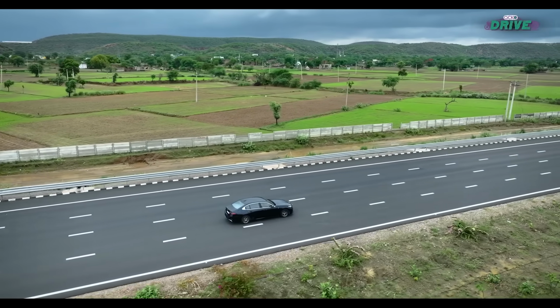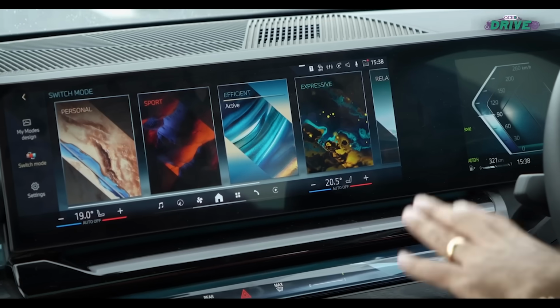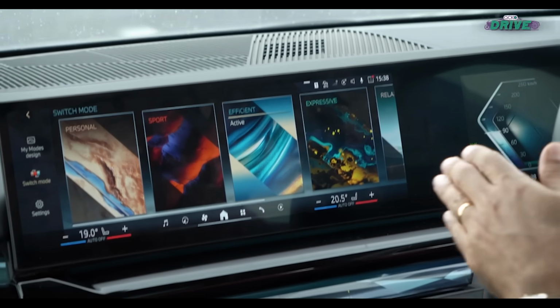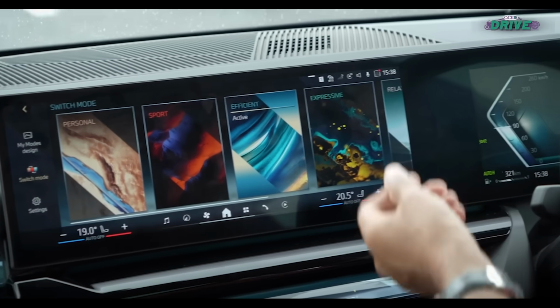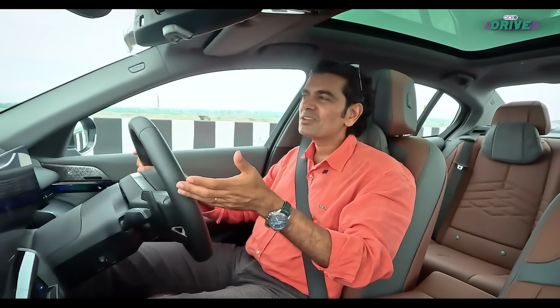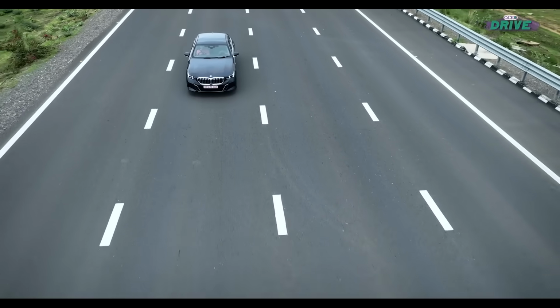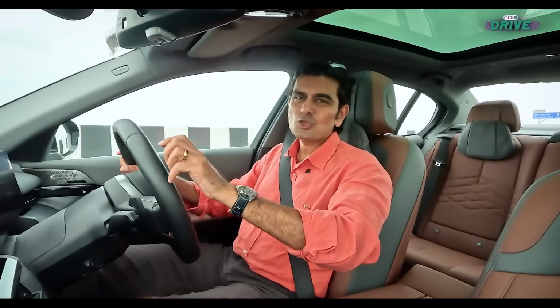There was a certain simplicity in the previous names that you had for the drive modes. Now it's kind of gotten just a little too complicated. I understand efficient, I understand sport, but personal, okay, it's like individual, and then you've got expressive and relax and silent. But at least you can see the differences. They do kind of show up, especially when you put it into sport.